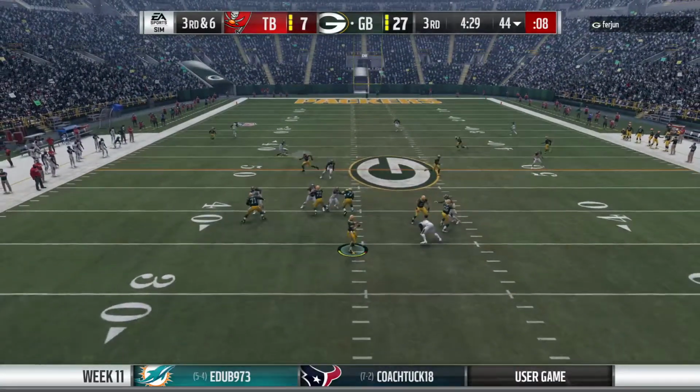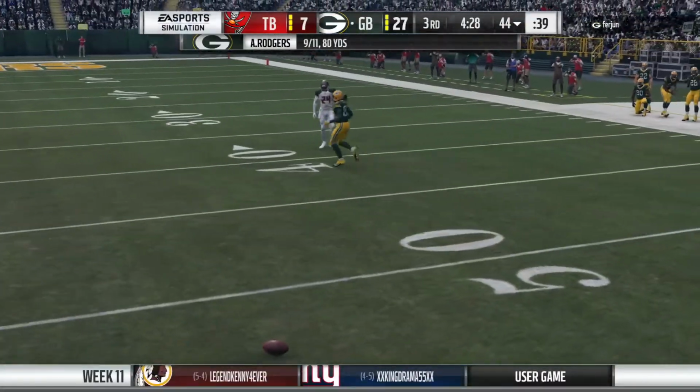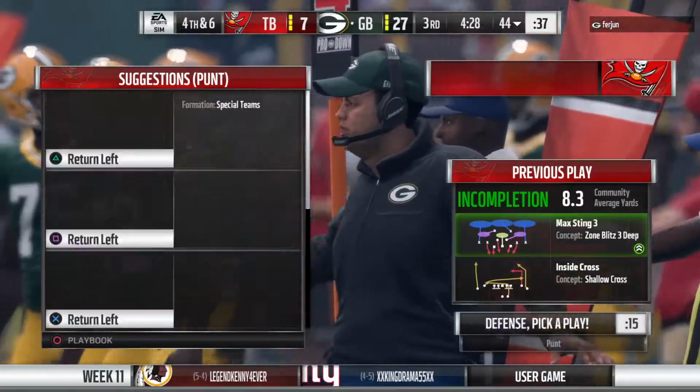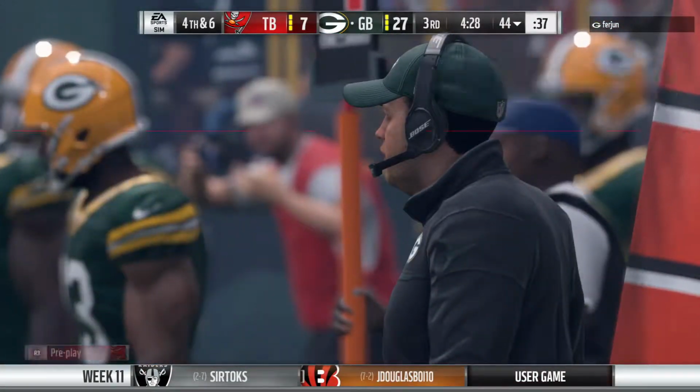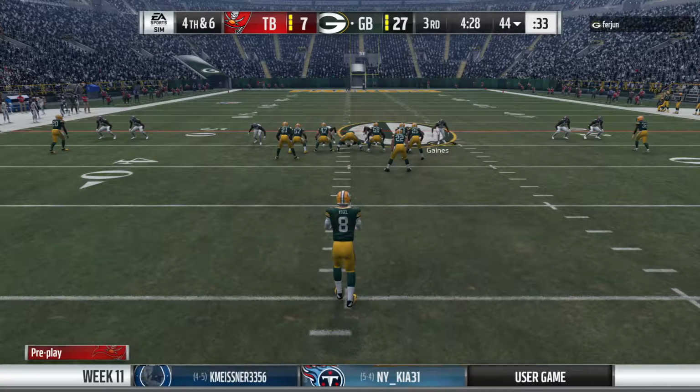Here's Rodgers operating from the gun. And that is incomplete. Well, sometimes you just have to take things into your own hands, don't you? I mean, the offense is really struggling in this game. They're the ones keeping things going.